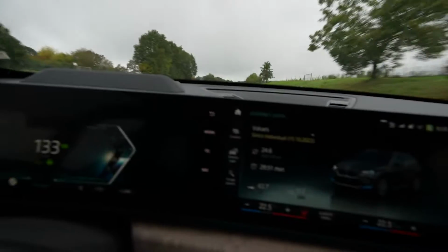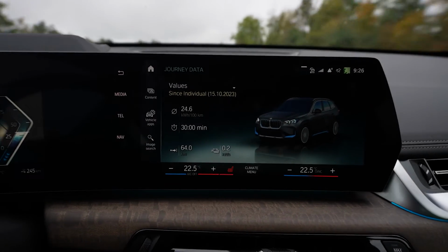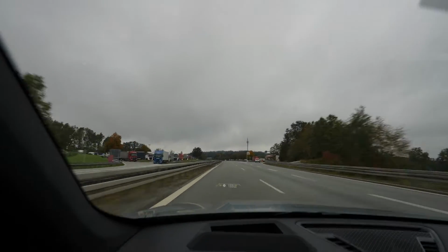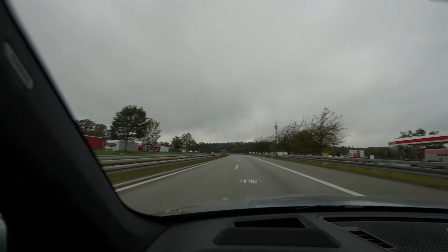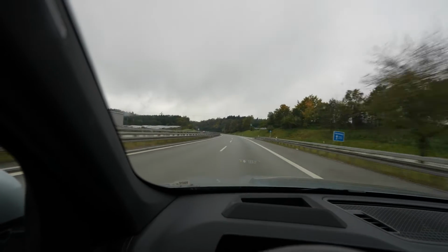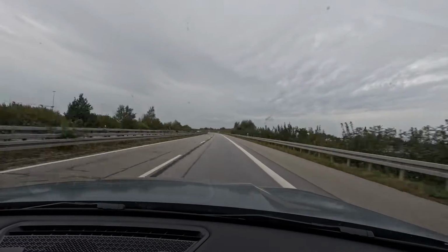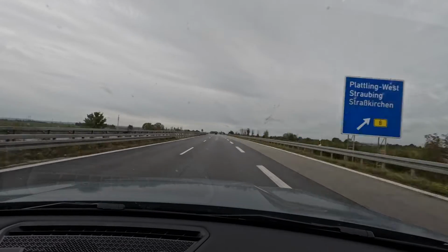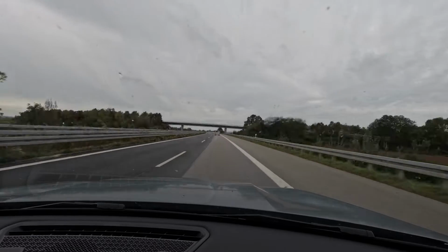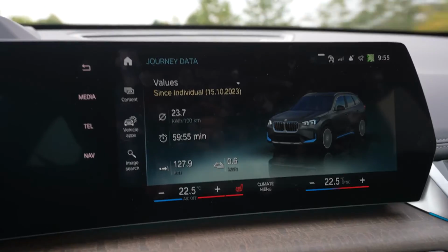Yes, and my average speed is, when it's 30 minutes, it should tell me my average speed. Right now it's 128. Yeah, 128 is my average speed, which is amazing. I always try to have 127, and on my trip I have to turn around twice and then at the end drive into the charger, so the gas station, which also slows down my average speed. That's normal, so this is perfect right now. Average speed is still 128.